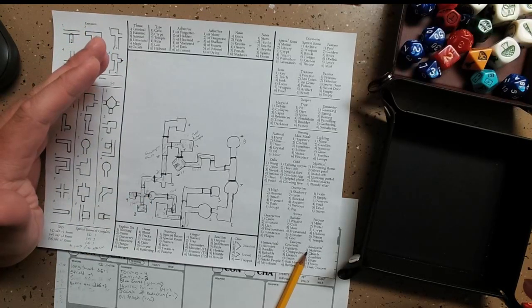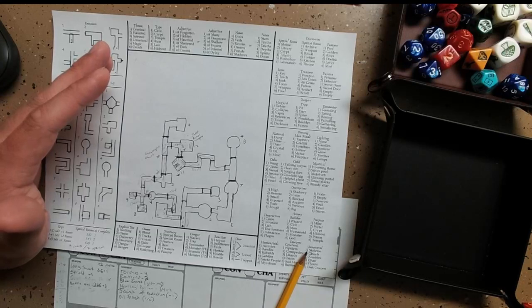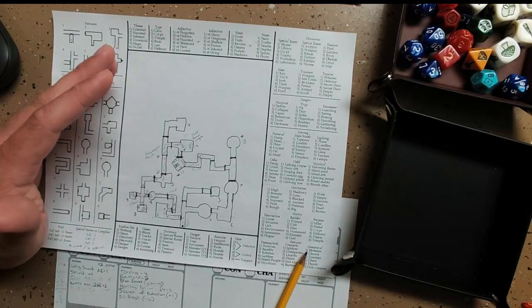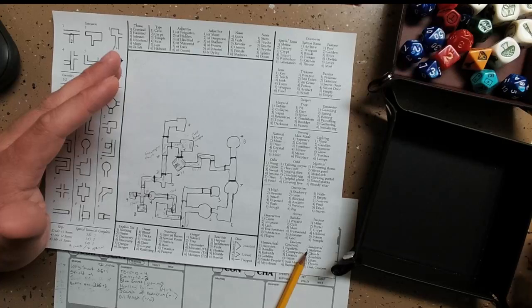Let's see. Is the door made of wood? Let's see. The door is not made of wood. It's made of stone, so it's a stone door. It can't be picked, most likely. So there's no keyhole. It's a solid stone door.